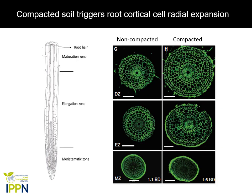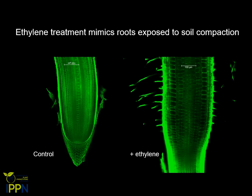What are the root adaptive responses of a plant growing in compacted soil? Well, one of the classical root adaptive responses is radial expansion of the root cortical cells, which results in a thicker root in compacted soil as compared to non-compacted soil. And this striking response is mostly present in the root elongation and root differentiation zone. This root adaptive response provoked us to identify the signal or the growth regulator which is causing this radial expansion response in compacted soil.